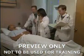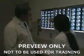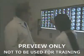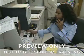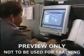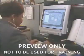Let's review some examples of these permitted uses. Healthcare providers talking about their patient. Permitted. A secretary scheduling a surgical procedure. This is a permitted use for treatment. Using PHI to file a claim for payment. Permitted.